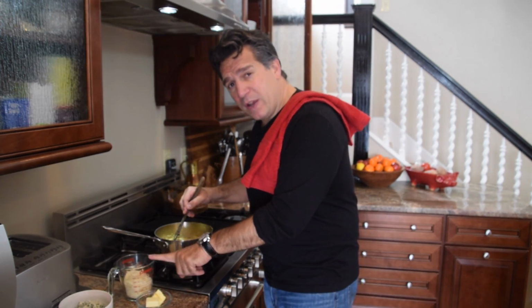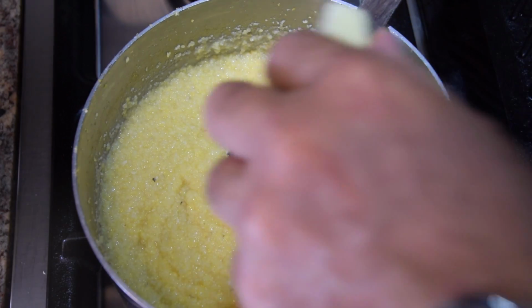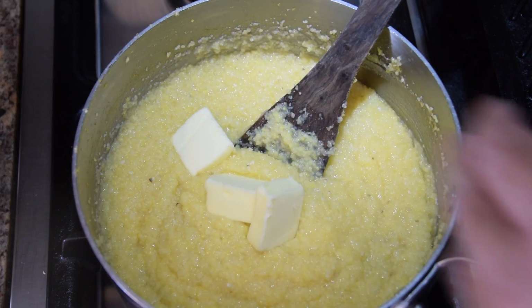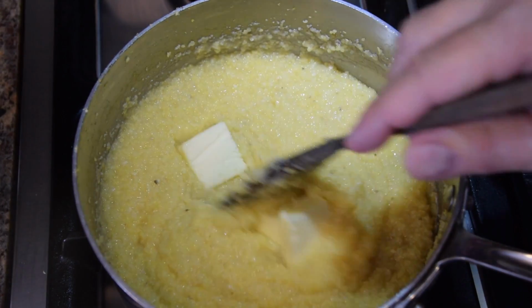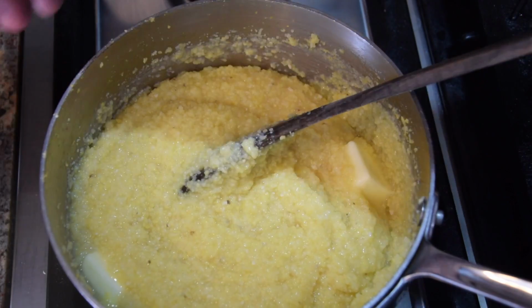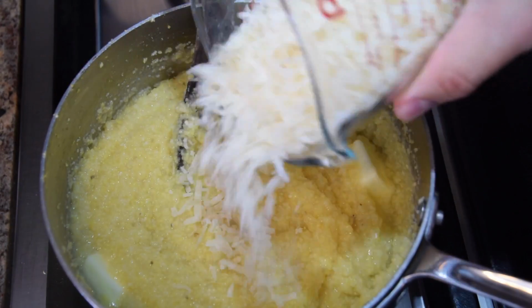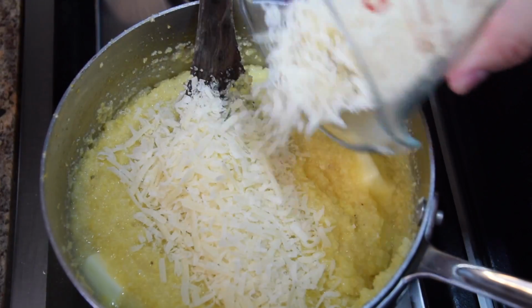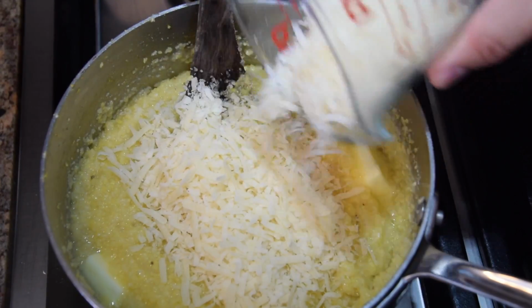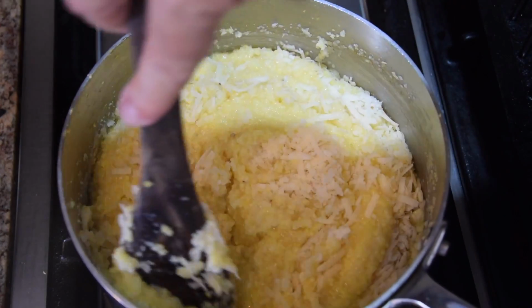I got my Parmigiano Reggiano, I've got my butter, and I've got my Gorgonzola. So I'm gonna take 3 of the 4 tablespoons, okay? And I'm gonna give those a stir right in there. I still got the heat on really low, as low as I could get it. And then I'm gonna put my Parmigiano Reggiano in, but I'm gonna hold back a little just for serving. What I'm looking for is melting. I want everything to melt.